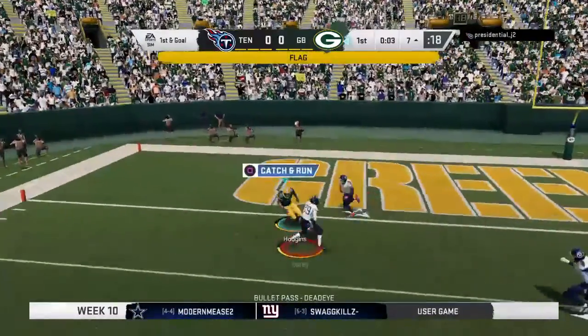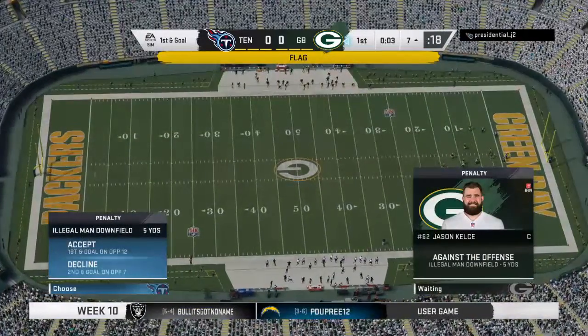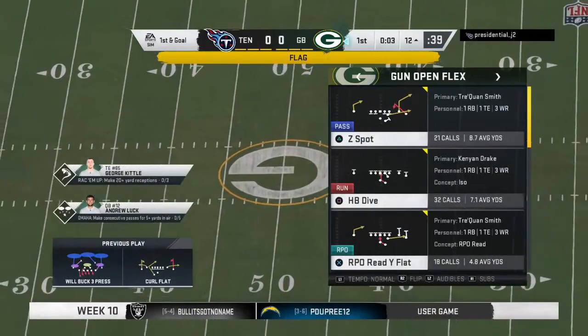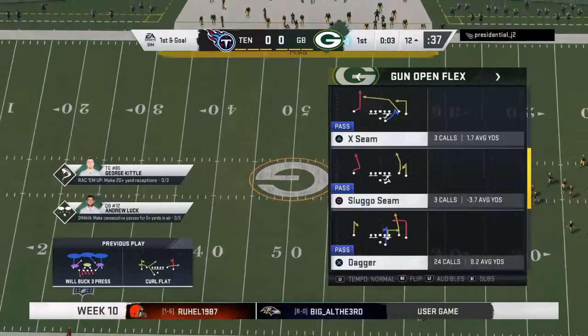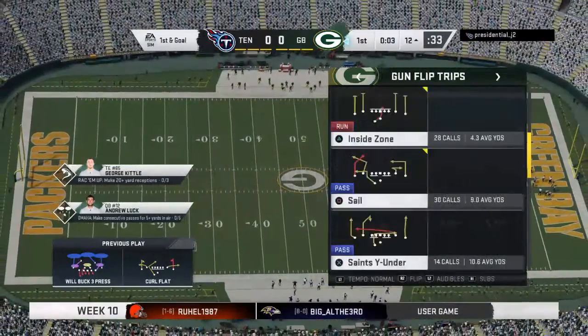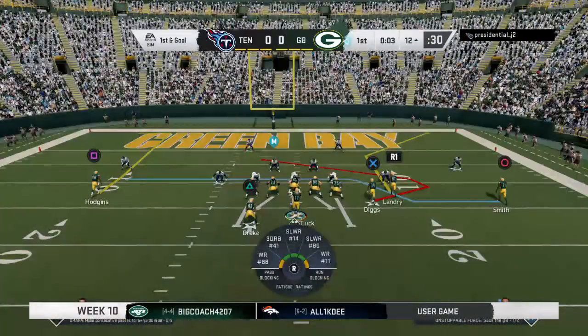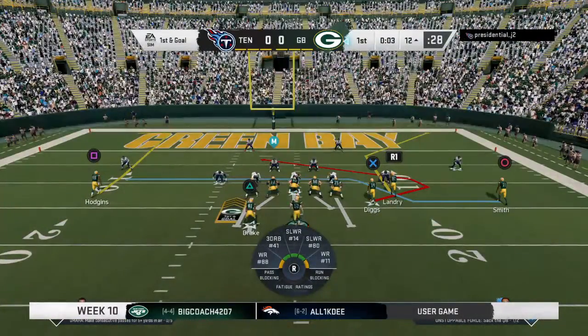Now a fake on the give here as they try the run-pass option. And it's incomplete, broken up. But there is a flag down. Let's see what that's about. Here we go. They'll come up now with the clock showing 3 seconds to go here in the first.